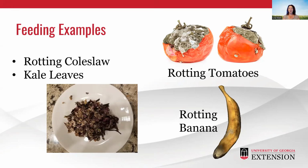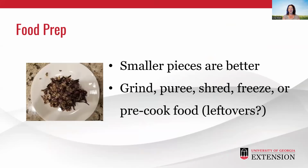Other stuff, if you've got a bag of coleslaw, that's generally going to be shredded enough that they can get into it. But an apple or something like that, make sure that you're cutting a slit in it somehow so that the worms can get into the interior and start working on the rotted stuff. So keeping portions small or cut up or easier for them to get into, that's the smart thing to do. So again, grind, puree, shred, freeze. I don't know too many people that are going to go so far as pureeing something for the worms to eat, but if you can rip it up or shred it, that's a good thing.